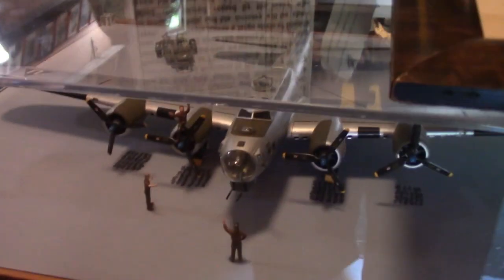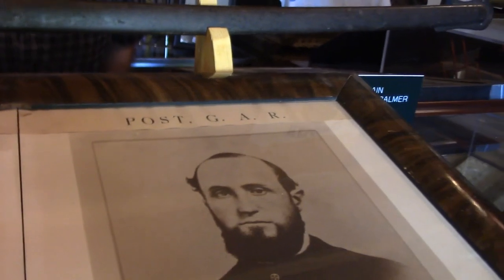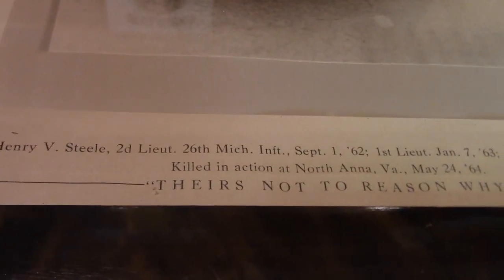He's even got some model airplanes in here. Shows what the planes look like. Those soldiers. And up here, I think these are some old pictures of the Civil War. Look at that. Steel Bros. Postcard. Henry V. Steele. 2nd Lambert, 26th Michigan Battle. September 1st.